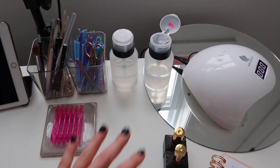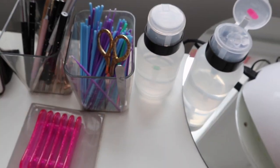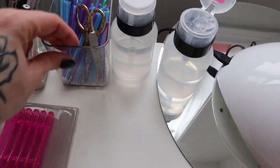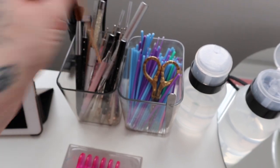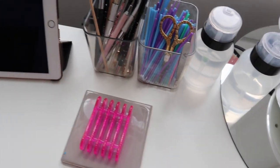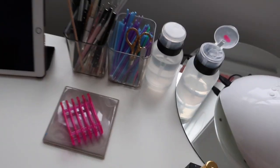Just gonna move that. Alcohol, acetone. I have all of my little, these are IKEA again, they all come in a set like the other ones. So I have my micro swabs and my scissors and my tweezers. I have nail art brushes, dotting tools. What else is in here? Oh, my birchwood stick that I use to take the stickies off the back of the press-ons. I have my art brush holder so that when I'm using a brush, if it's saturated, I don't have to lay it flat down. And my tile.